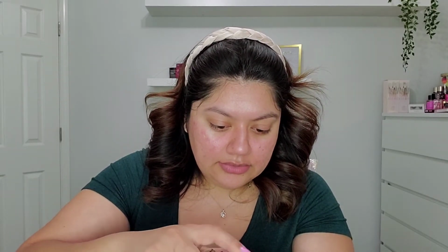There it goes. Okay. So I added a little bit of the neutral lighter one. Just like half a pump. I didn't do like a full pump. I think this color is better for me. I'm gonna place it on my skin. So far, I like this formula.